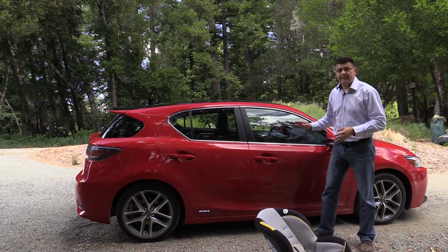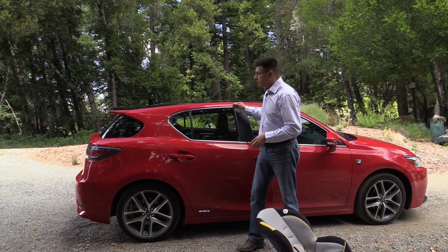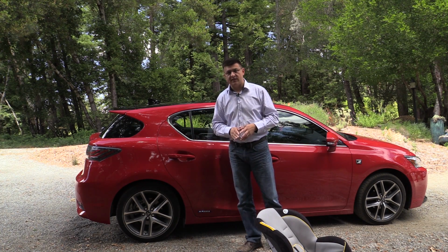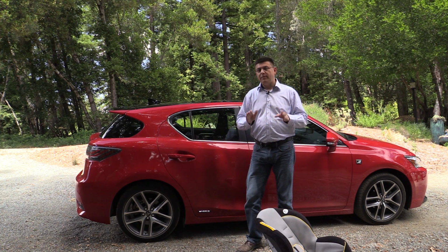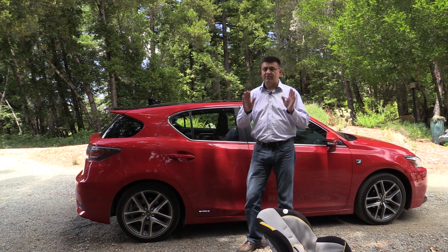Now, in many ways, the CT 200H is more practical than the A3 or the CLA. The CLA is a four-door coupe-styled vehicle, so we don't get a whole lot of room in the back of that CLA. And the Audi A3 is a very traditional sedan profile, whereas the CT is available only as a hatchback in the United States. Now, we're told that Audi will probably be offering the A3 hatchback at some point in the US, but at this time it's strictly a sedan.